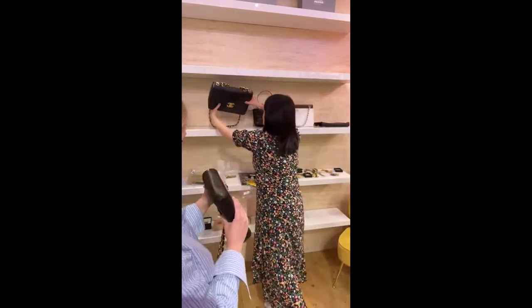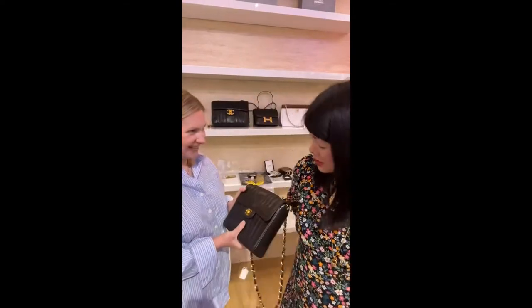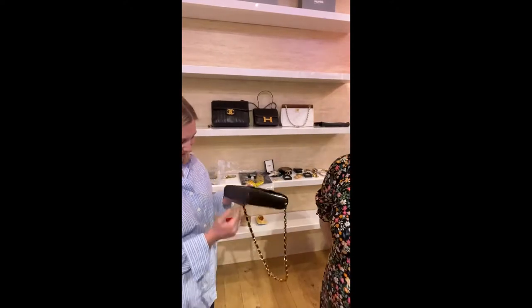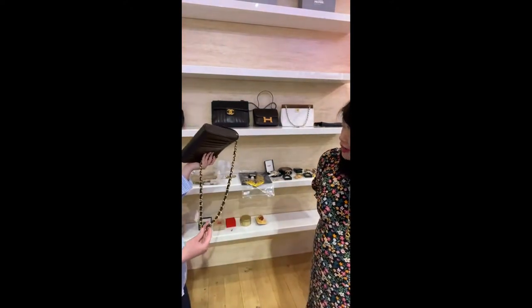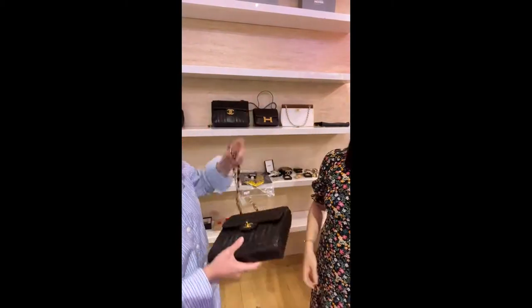So this one actually, I would say, looks like a dark brown in this lighting. Yeah. But it's a black bag. Yeah. Look at that thick chain. That's unusual for a delicate bag. Yeah. It's actually designed to be worn as a crossbody. Crossbody. Yeah. Have a look.